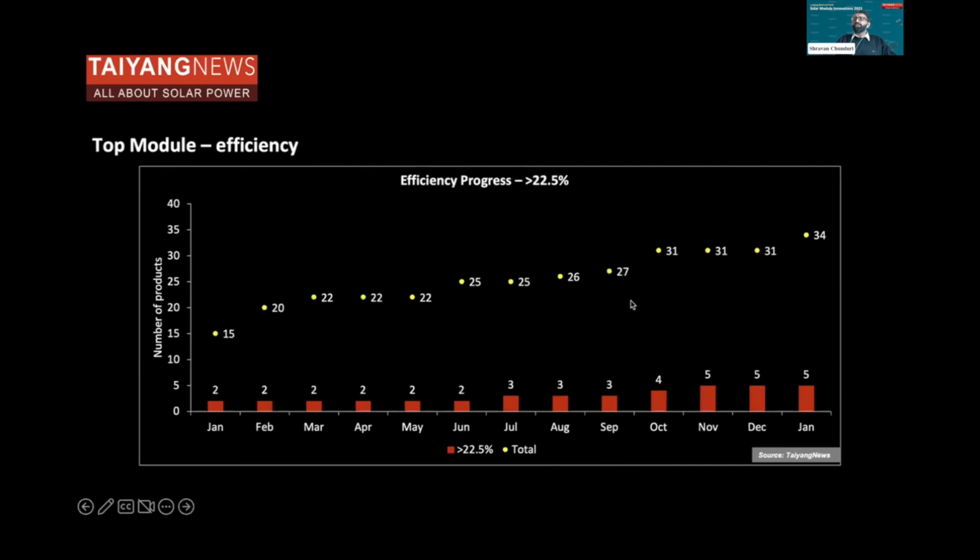As you can see here, till June, it was only 2 companies, Maxeon and Jollywood, that were offering such products. Maxeon's efficiency was 21.7%, which increased to 21.8% later in April. And Jollywood was at 22.58%. Then in July, Huasan joined the club with 22.53% with its heterojunction module. Then in October, Jinko Solar entered the league with 22.65% with its TOPCon, taking the 2nd place. Then in November, LONGi actually surprised the industry with its HPBC technology, realizing 22.8%, as I mentioned, at par with Maxeon's back contact IBC module, which ruled the industry for several years.